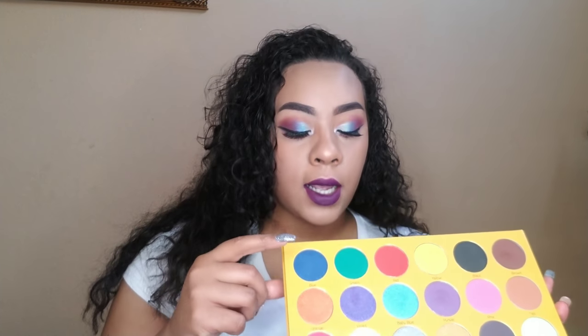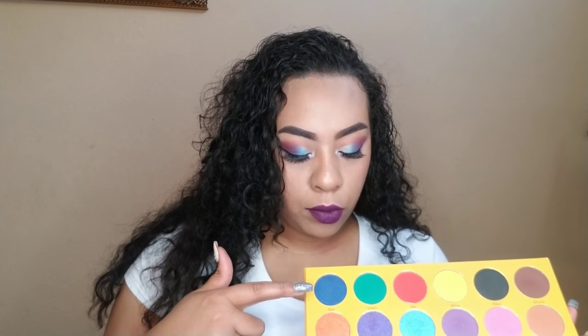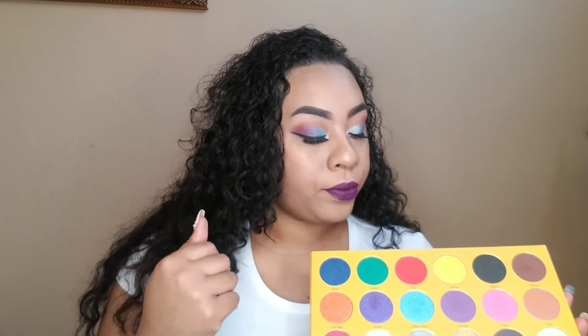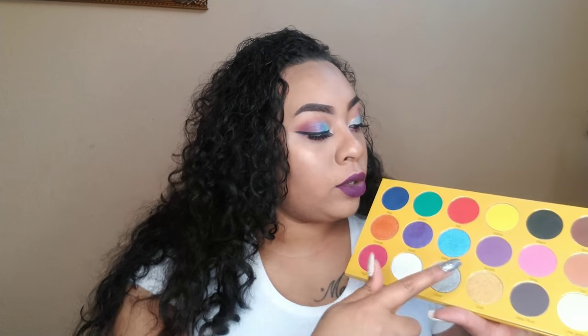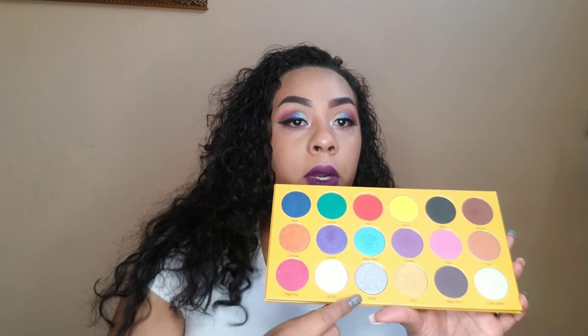In my cut crease, I used the silver, the baby blue, the blue, the violet, and the purple. And that's what I used in the eyelid part. And then under my eye, I used the pink and the deep plum. And in the inner corner, I used the white.